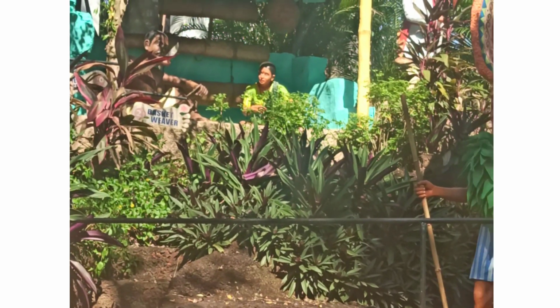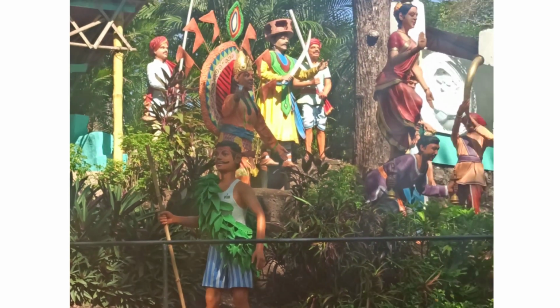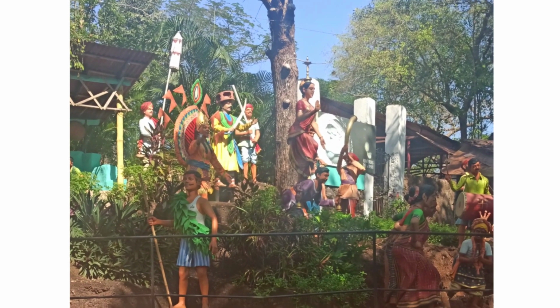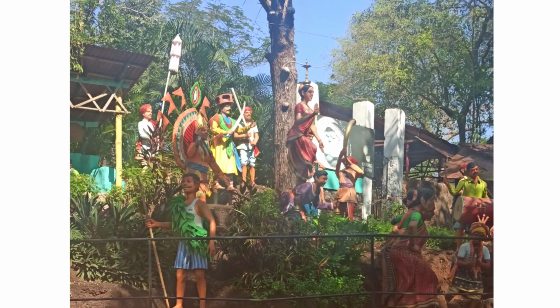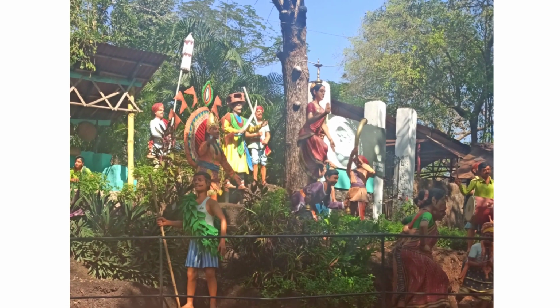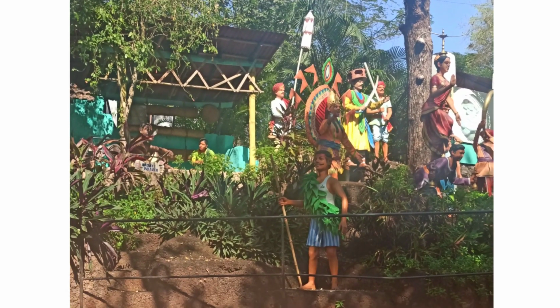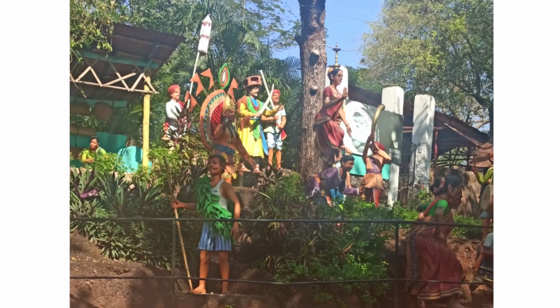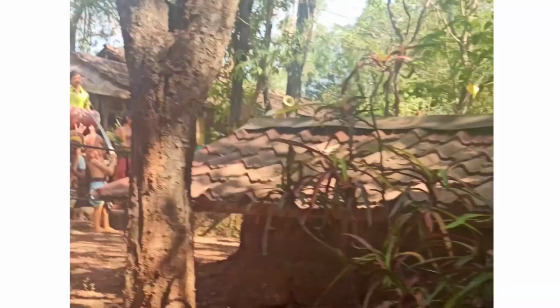Next to her is the house of Govind the weaver, and his services were much in demand in those days, as plastic was not even invented. He would weave baskets, mats, and various other items that were required at home or at work. To your immediate right is the bangle seller, displaying different types of bangles of different sizes and colors.